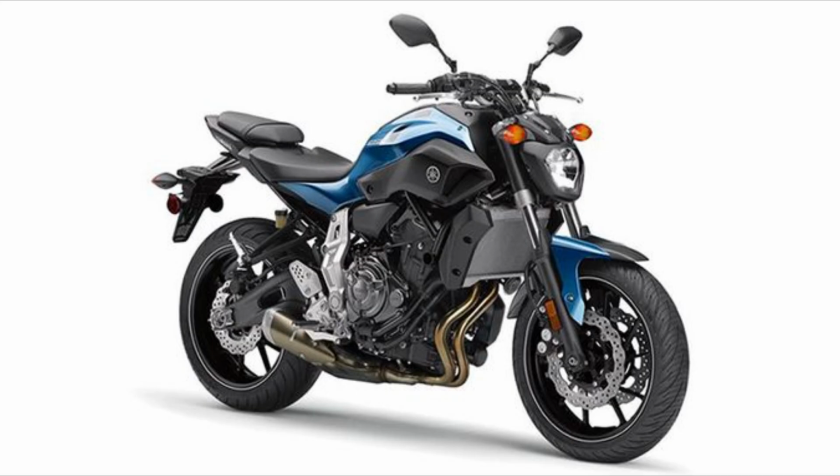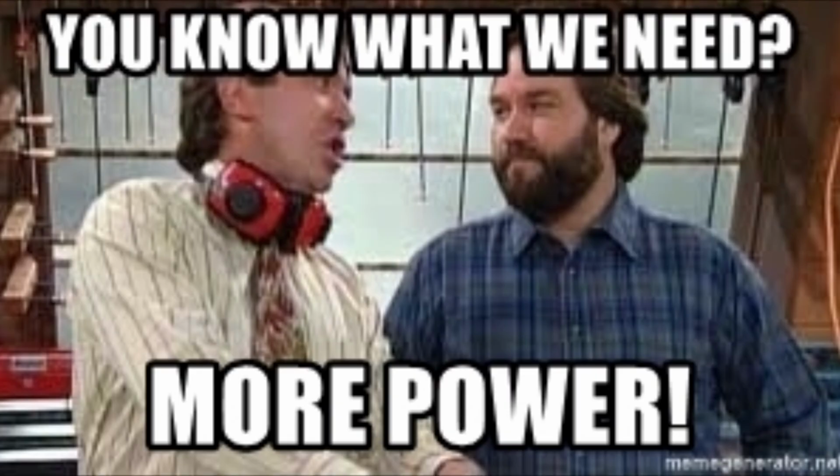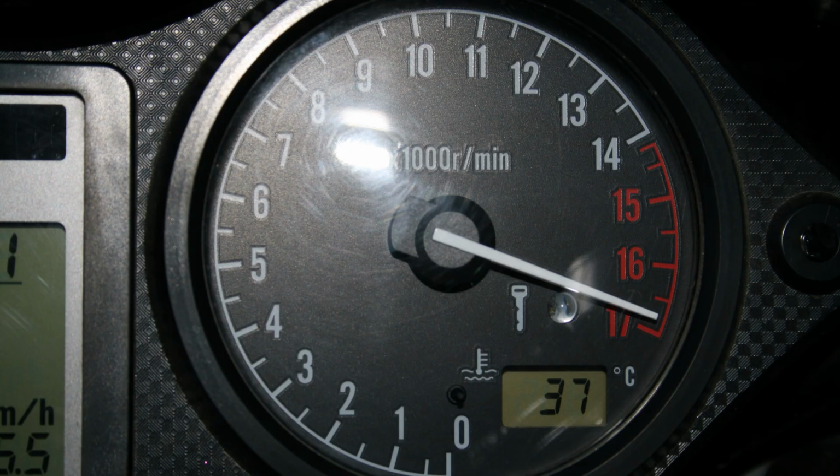So this motor makes 74 horsepower at 9,000 RPM and 50 torque at 6,900 RPM, so quite a bit more torque. All of the bikes in this list are going to make their power a little bit sooner than the Benelli because these are parallel twins, whereas the Benelli is an inline 4, and everybody knows that inline 4 motors make their power up top. You've got to really keep them singing to get them going.